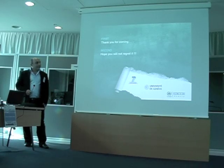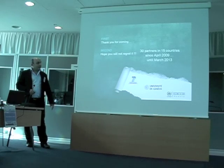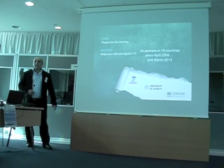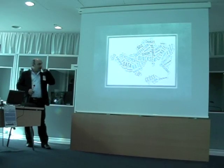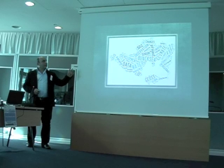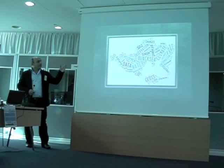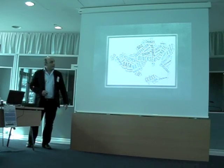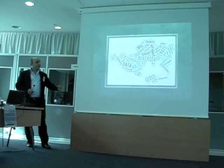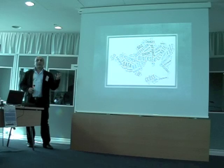This project was coordinated by the University of Geneva and enviroGRIDS, funded by the European Commission. We were more than 30 partners in 15 countries and started in April 2009. Here are the keywords taken directly out of the description of work of the project. So we see Black Sea, of course, water, data, SDI, observation, GEOSS, of course, INSPIRE is somewhere in there. The grid is also important, grid technology. But now, where are the keywords holding our project?